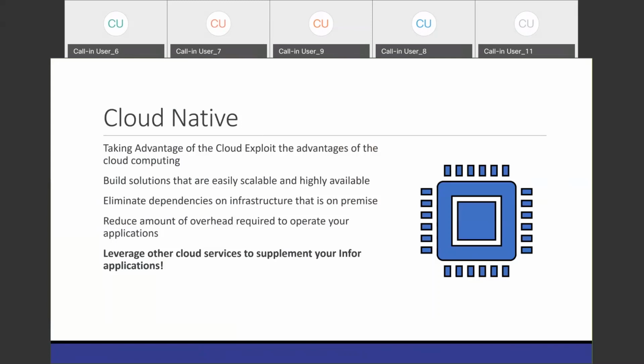I think that's important to understand because this is a big thing that many developers and companies are adopting, is it allows you to really take advantage of the cloud and exploit all those advantages that it provides. You can build solutions that are highly available, easily scalable, and not really having to focus so much on the dependencies for which infrastructure is deployed on premise, things like that.